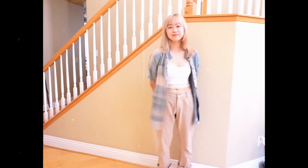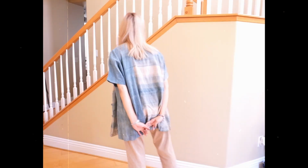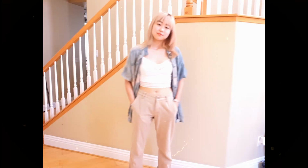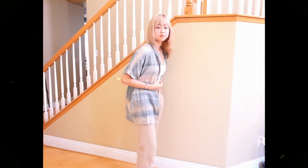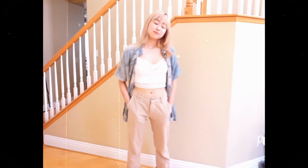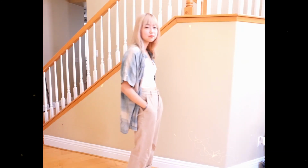So the first one I wanted to talk to you guys about was this throw-on button-up. It has this nice beige and washed out blue color. I bought it from a vintage shop in Busan and it was really cool. It has some wear and tear here and there, but I really like it. It's really airy, the armholes are really big, it has a nice pocket. It's just the perfect article of clothing to put on over whatever summer outfit you have, just to complete the look or just to have on a hot summer day.